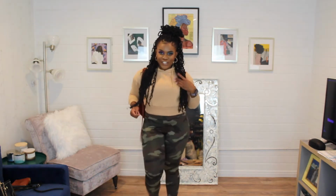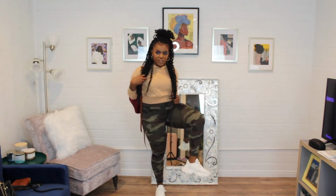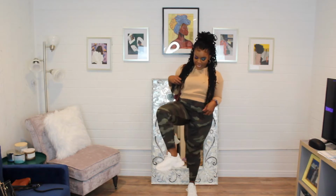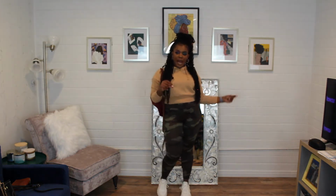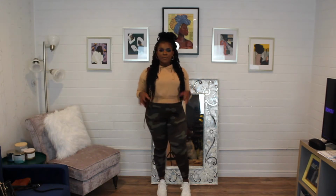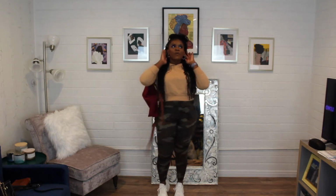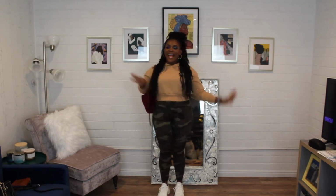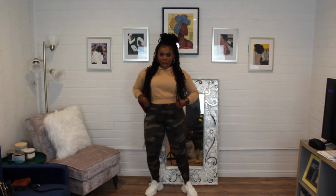And then for shoes, I am wearing these white chunky heels that I got from Nasty Gal. Super cute. So yeah, this would be option number 2. Way more casual, of course. You know, you're running errands, things to do. You're wearing your mask, of course. And yeah, love this. Super cute.